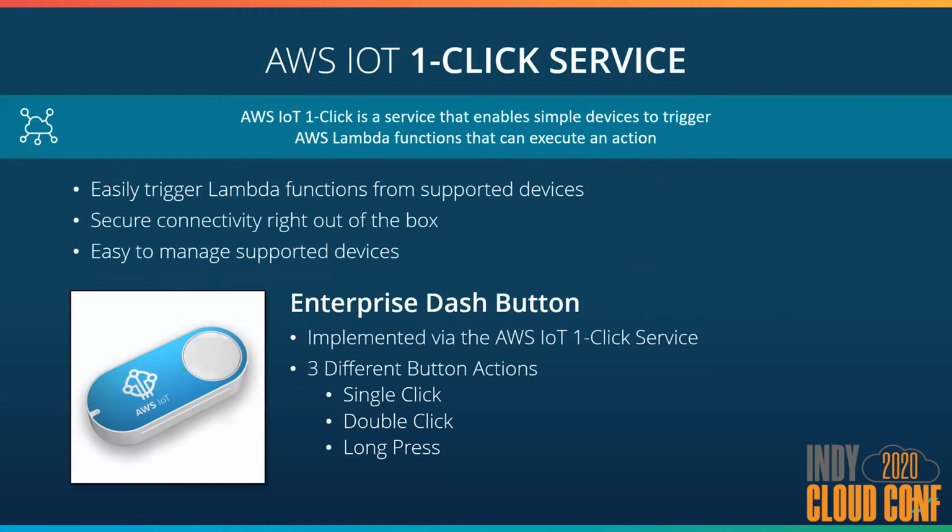First off, let me pivot to one of the technologies that is considered the entry point into the IoT space. It's the AWS IoT one-click service. It's catered to the beginner IoT developers and provides a very easy to use mobile interface to register and develop prepackaged Lambda functions to send email, send SMS notifications, and many other things. It has the ability to execute 3 different functions based upon the button action: a single click, a double click, or a long click, each mapping to a different Lambda function.